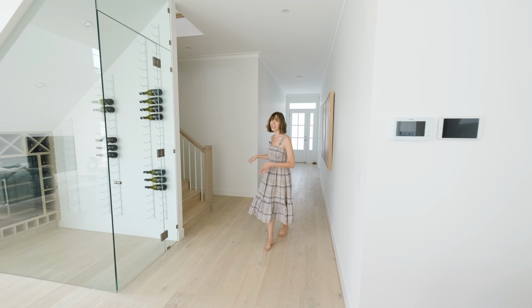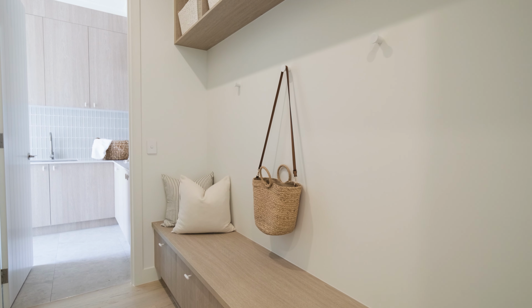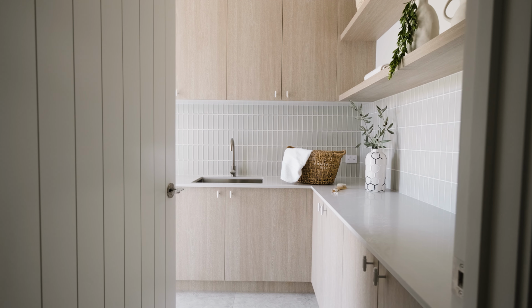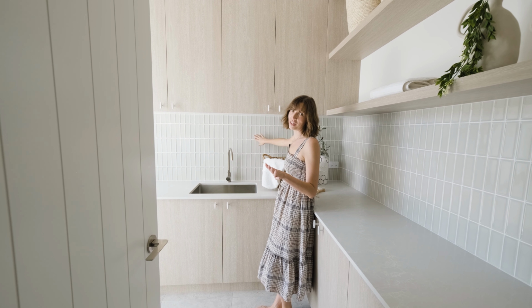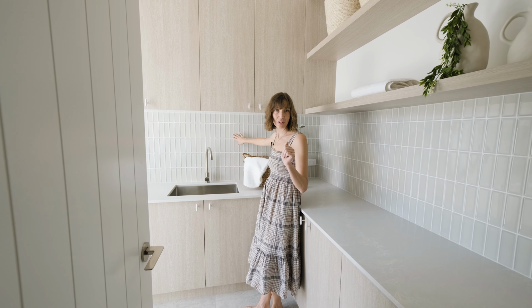Now tucked behind the staircase here, we've got the access to the garage with a mudroom, nice powder room, and this light-filled laundry. I have to take a moment for these tiles. An antique look vertical subway, so gorgeous. They feature in most of the bathrooms upstairs as well. Speaking of which, let's go check it out.